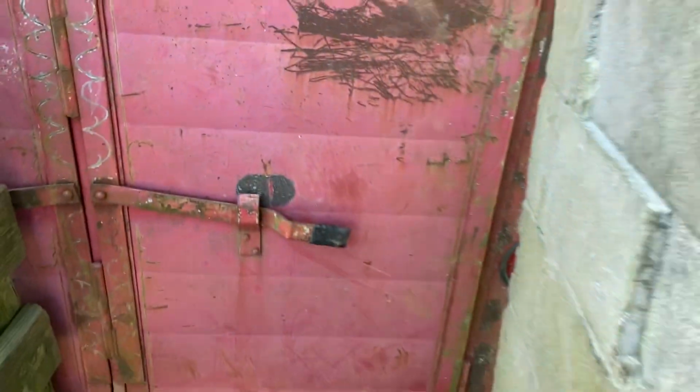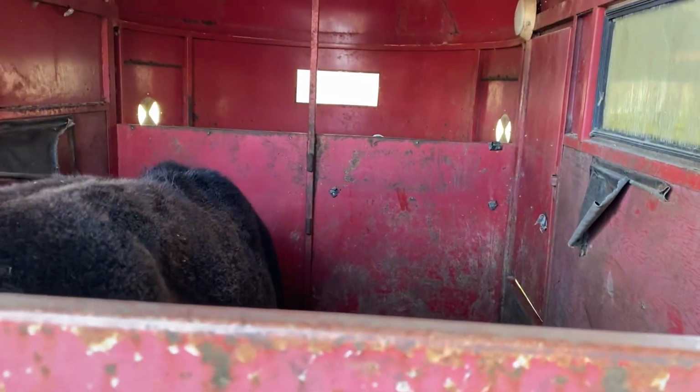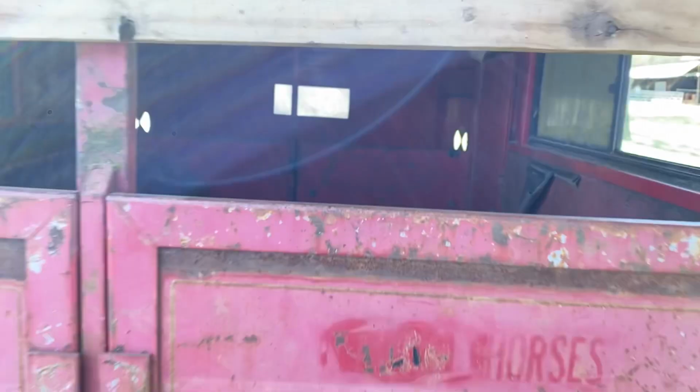Sorry for the shaky camera work, but we got him loaded up. He's in there. We're gonna go weigh him and see what we owe the man.